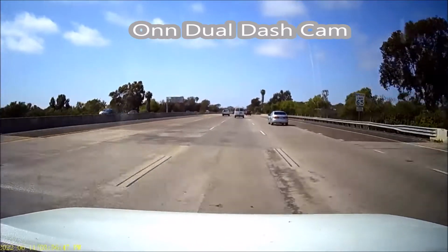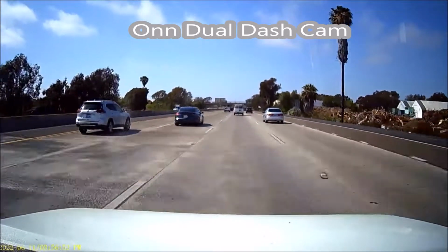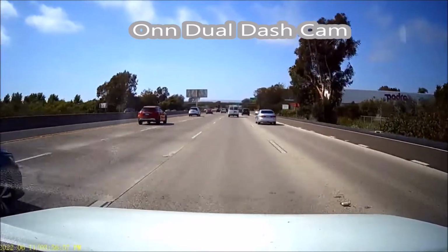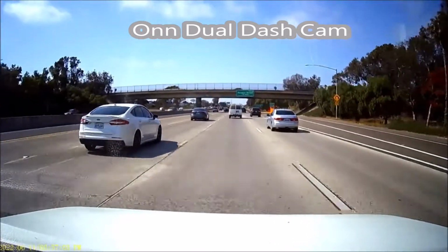Some street signs too. See the legibility of a couple of street signs. I'll stay in the middle to slow lane. This little tracker doesn't like going fast. It likes going 60 to 65. It's only 80 horsepower.